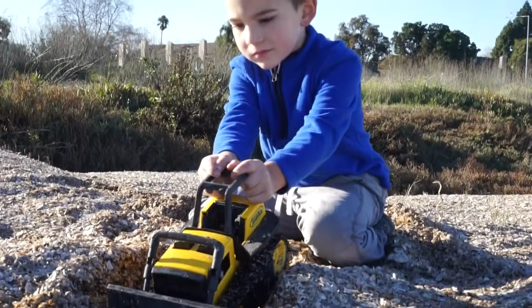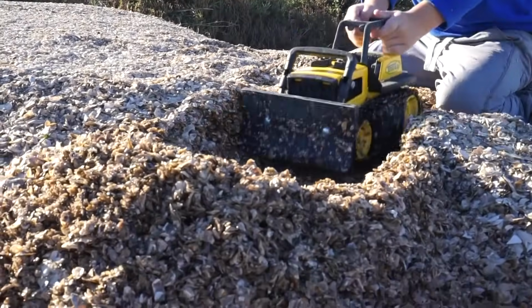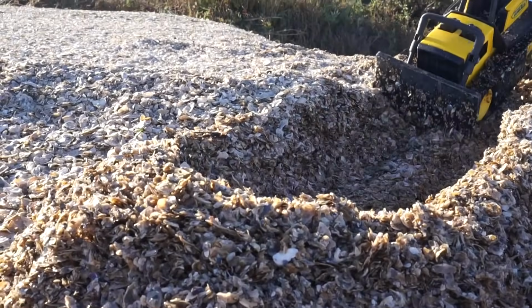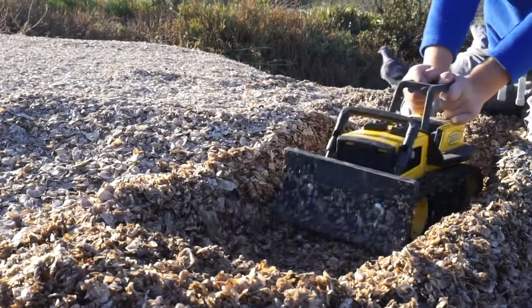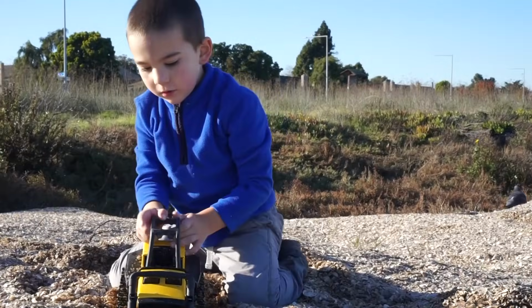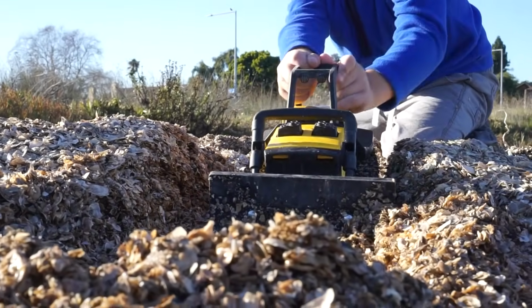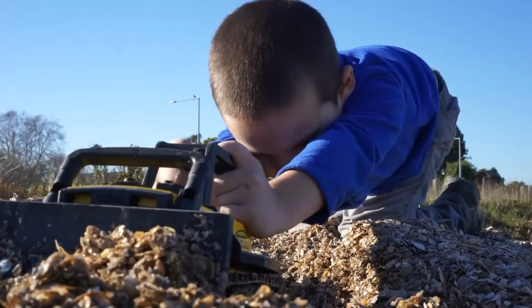Back to work, Jack. Be mighty. The pile's going over. Push it. Whoa. So much power. A mighty bulldozer pushes the shells. The shells go into a neat pile after it pushes. So the bulldozer goes down to a low spot. And it pushes the load. Look at that, kids. Look at Jack push. It goes down and down and down and into this spot.